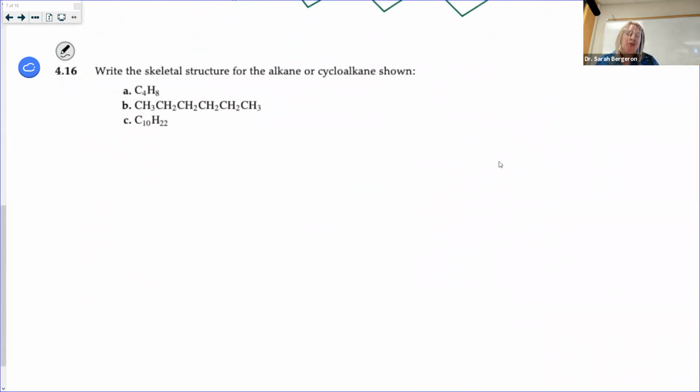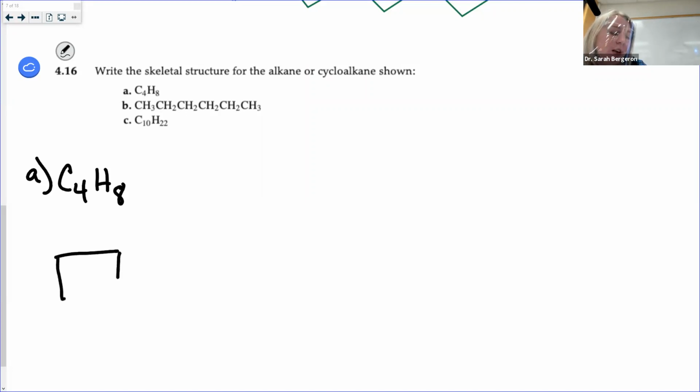Now we're just doing the skeletal structure for the alkane or the cycloalkane. Just by looking at A, is it an alkane or a cycloalkane? It's a cyclo. How do you know that? Because 4 times 2 is 8. Okay, so how do I draw C4H8? What's kind of my overall shape? It looks like a square. If I were going to number this, where would I start numbering my carbons? Just for fun. Anywhere, whatever floats your boat, start at the bottom, start at the top, start on the left, start on the right, doesn't matter. Go crazy with it.